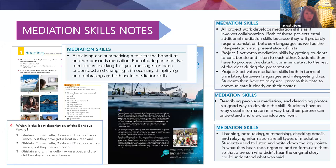And these aren't marked on the student book page, they're highlighted in the teacher's book, where we have clear notes that explain what aspects of mediation are featured, as you can see in this example here, with the reading lesson page. And then this is an extract from the teacher's book where it explains what type of mediation skill is being worked on here. This one's explaining and summarizing a text for the benefit of another person. And you can see some other examples of mediation skills featured from the A2 level teacher's book here on the right. There are at least two of these activities per unit.